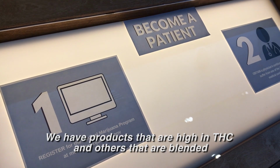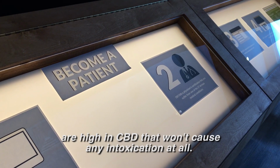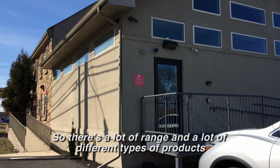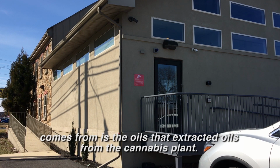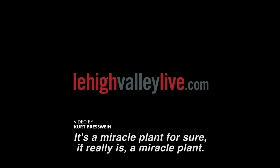We have products that are high in THC and others that are blended or high in CBD that won't cause any intoxication at all. So there's a lot of range and a lot of different types of products that we can use for patients. And this is where a lot of it comes from, is the oils, the extracted oils from the cannabis plant. It's a miracle plant for sure. It really is a miracle plant.